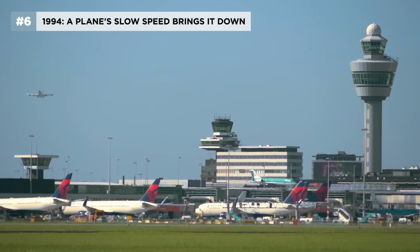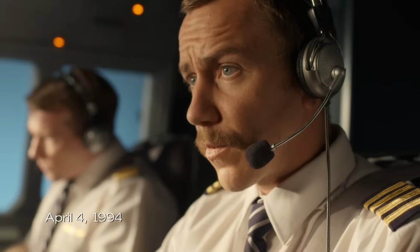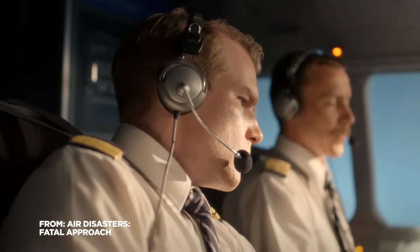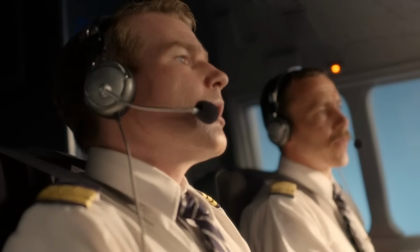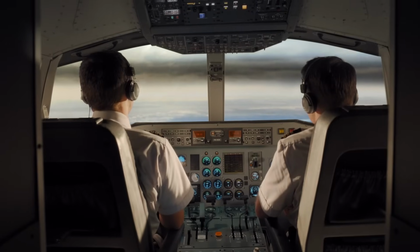It's Easter Monday, 1994, at Amsterdam Schiphol Airport. Set torque. My controls. KLM Cityhopper Flight 433 is on its way from Amsterdam to Cardiff, Wales. Look out ahead of us. Can you see that? Oh, yeah. Captain Levard spots thunderclouds ahead. He wants to get above them.